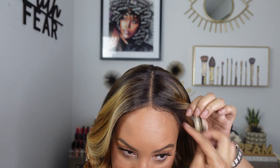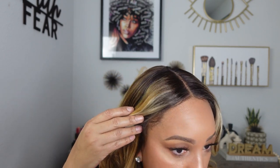The reason I use the foaming lotion, I actually got that from Kia Roshan. I believe that's her name. I'll leave a link to her channel. You probably already know who it is, but I saw her using it and I like the look of the hairline once she used that. Just to soften up the baby hairs, as you can see, they're here, but they're not plastered on my head. It's just to soften them up so you can push them back and blend them better in with the wig.